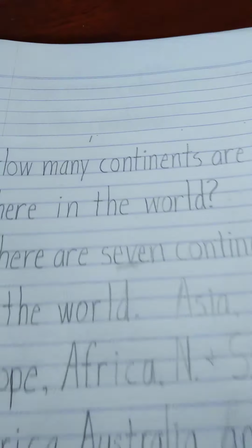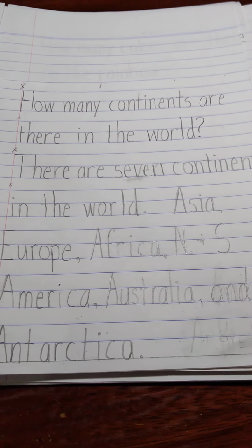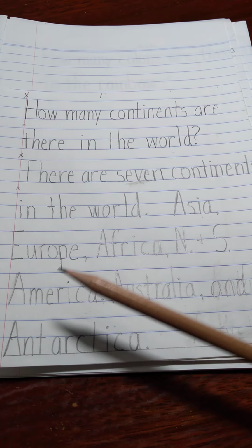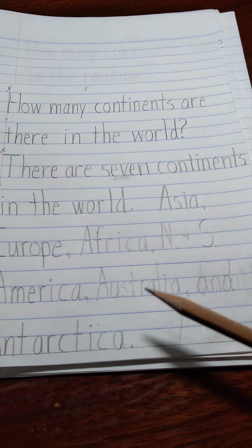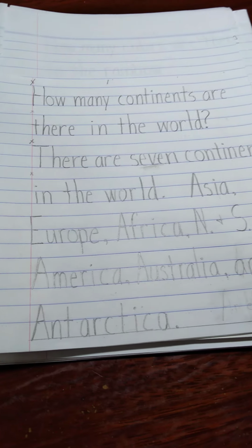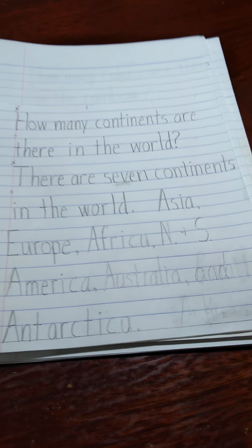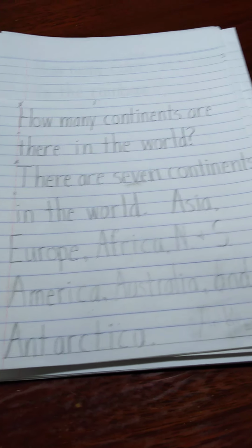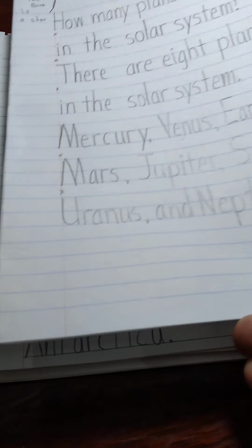What about continents? How many continents are there in the world? There are 7 continents in the world. Asia, Europe, Africa, North and South America, Australia, and Antarctica. And don't forget, practice that song. There's a good song I put on my YouTube. Find some song, it will help you remember.